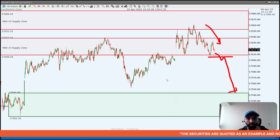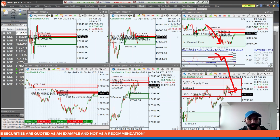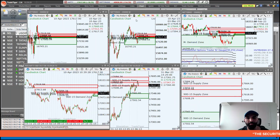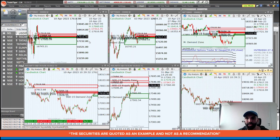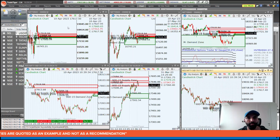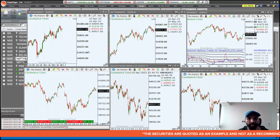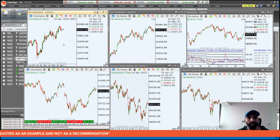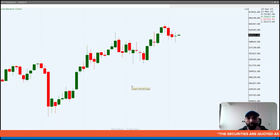All right, let's move on to the next market, which is Bank Nifty. So let's get rid of all this. Let's see what's happening on the Bank Nifty. So as the charts are loading, all right, let us start now with the monthly chart of Bank Nifty. Let's load this chart here.